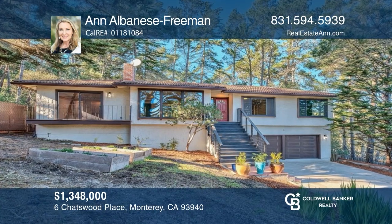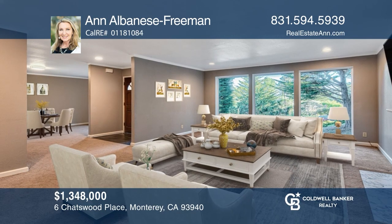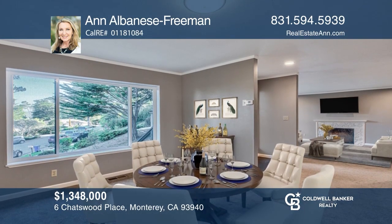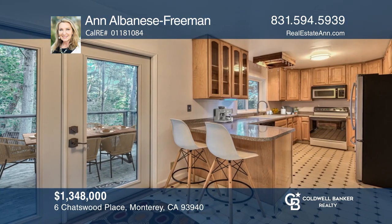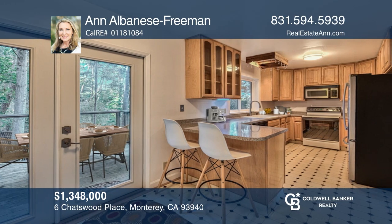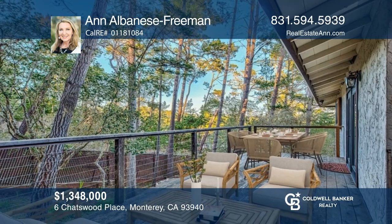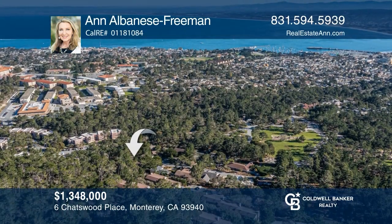This gorgeous home sits in a peaceful cul-de-sac with filtered bay views, inviting entertaining inside and out. Enjoy a grand living room, formal dining area, and spacious deck off the kitchen, along with convenient access to town and the bay. A nature preserve, park, and trails are accessible right from your front door. Don't wait. Schedule a tour with Ann Albanese Freeman before it's too late.